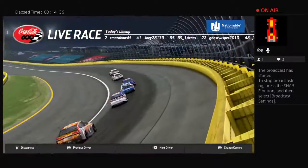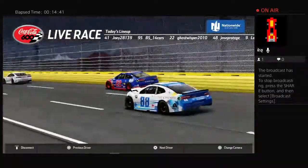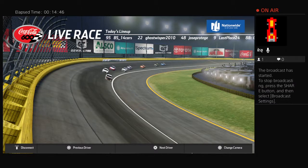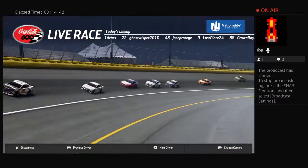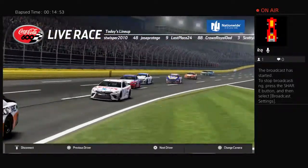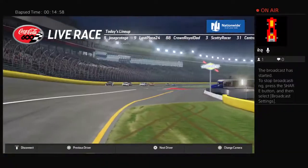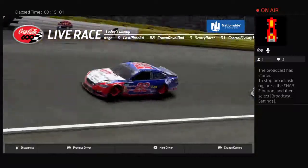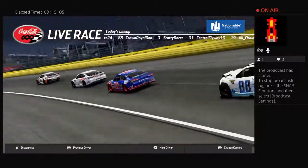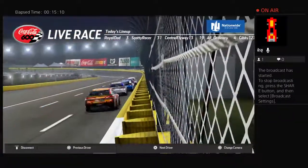Oh, got a car on the wall. Looked like the 31 car. We stay green. He had an issue. Don't know if a tire possibly went down or something sent that car to the outside wall, but we stay green at the moment. Sounds like he just hit the wall right there. As we still have 8 cars in this lead draft, a lot of them banged up, damaged, but still ticking.